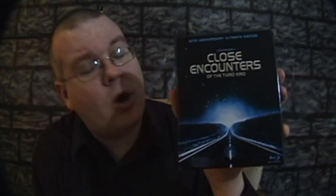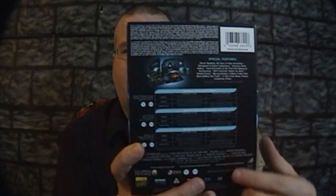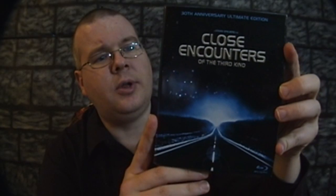In a word, wow, this is such an amazing set. So let's take a closer look at the contents of the set, and then I'll give you some of my thoughts and impressions and opinions and such as we go. Okay, so first off, you basically have a nice box, got all the contents listed on the back there. Nice spine. This is a Sony Pictures release, because of course it's a Columbia Pictures film, and Sony owns Columbia Pictures now.